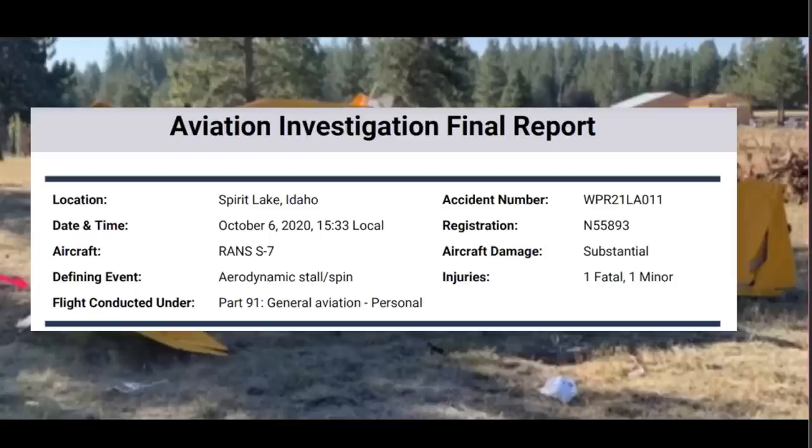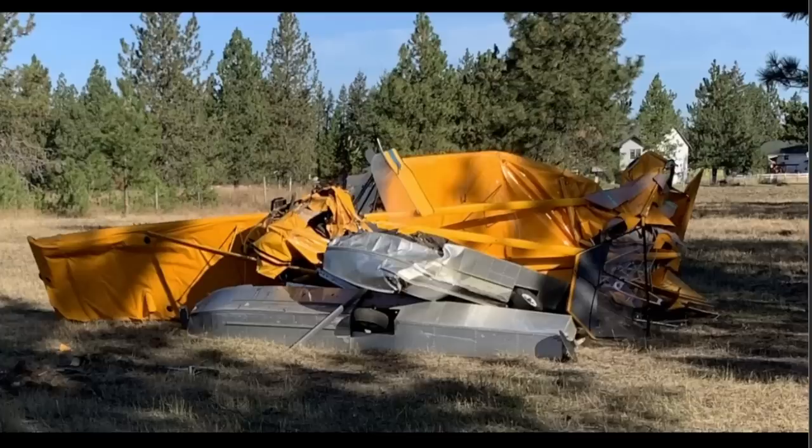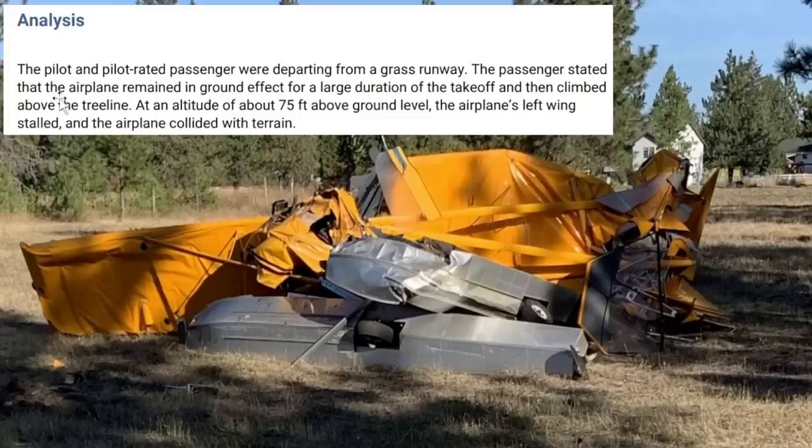Going down the valley. Rough one there. We're going to be going over the NTSB final report for this October 6, 2020 accident from Spirit Lake, Idaho. Here's how the aircraft ended up, in pretty bad shape. The pilot was flown out.